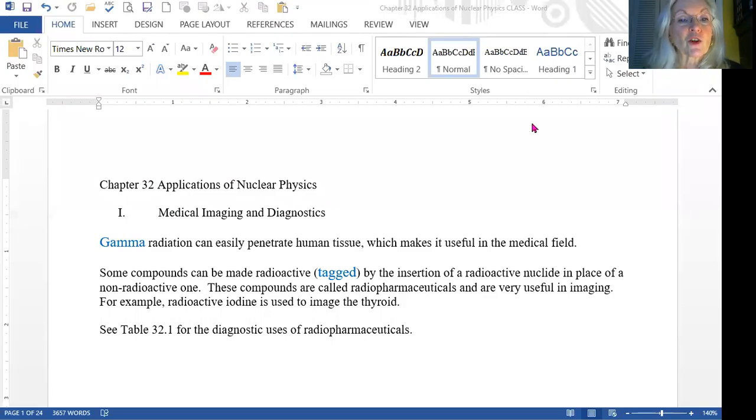Welcome to Chapter 32, where we look at some applications of nuclear physics. So one of the things that most of you are familiar with is that certain types of nuclear reactions can be used for imaging and diagnostics by the medical field. Gamma radiation can easily penetrate human tissue, and it makes it very useful in medicine.